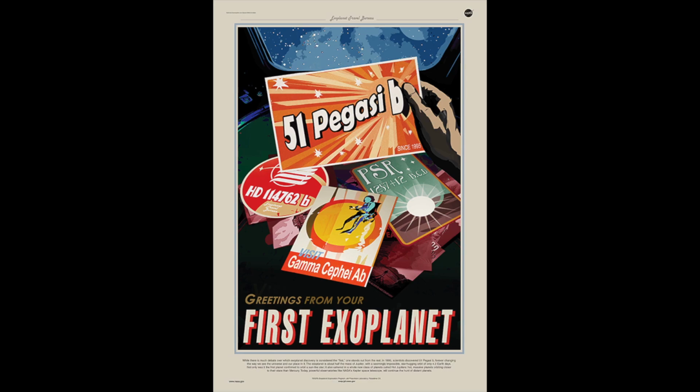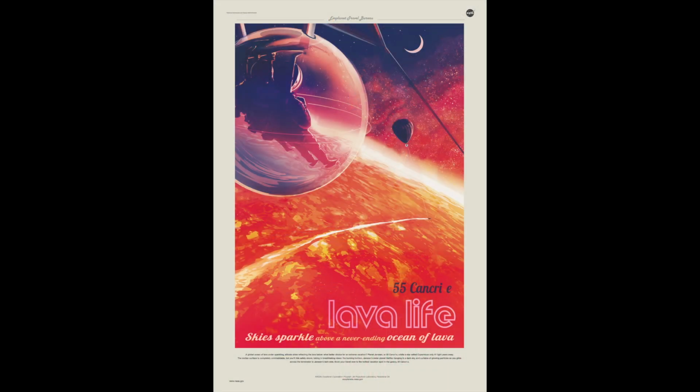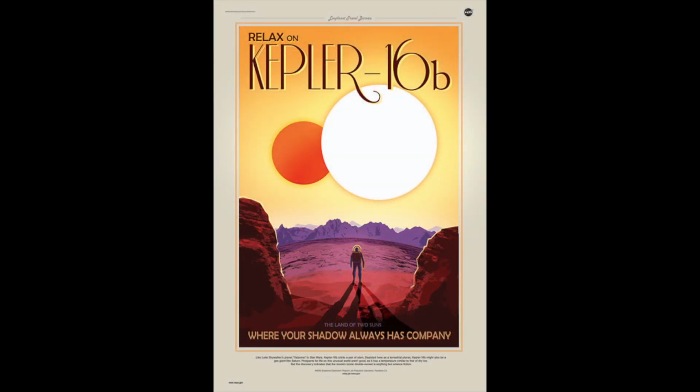Imagine what it would be like to travel to these exoplanets. NASA scientists and artists have designed a series of travel bureau posters imagining what these planets might be like to visit. Some have steaming oceans of lava. Many would be close enough to each other to see other planets close by.